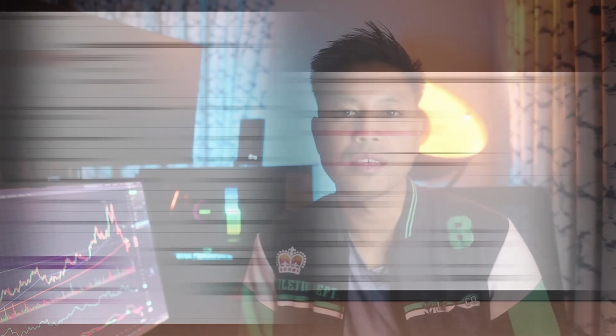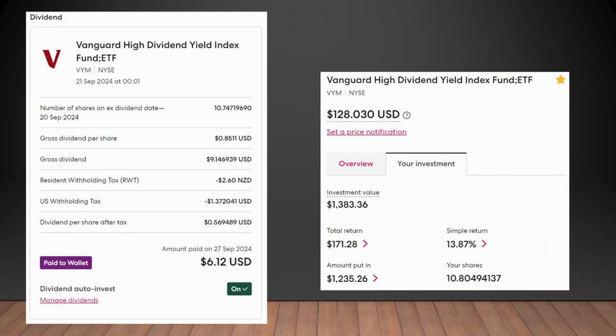The biggest dividend I've ever got, and the first for today, is VYM. The Vanguard High Dividend Yield ETF is designed to track an index of large cap US companies that pay above average dividends. In simple terms, it focuses on companies that prioritize paying shareholders rather than reinvesting all of their profits back into growth. VYM paid me $6.12 in dividends and has a small 2.89% yield. I currently have 10.8 shares and a simple return of 13.8%.